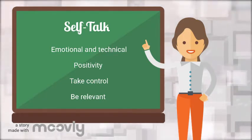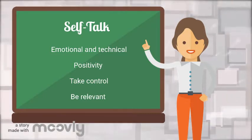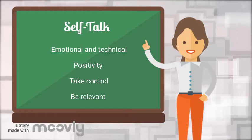Take control of your own self-talk. Don't just use keywords because someone else is. You need to make it meaningful to you.